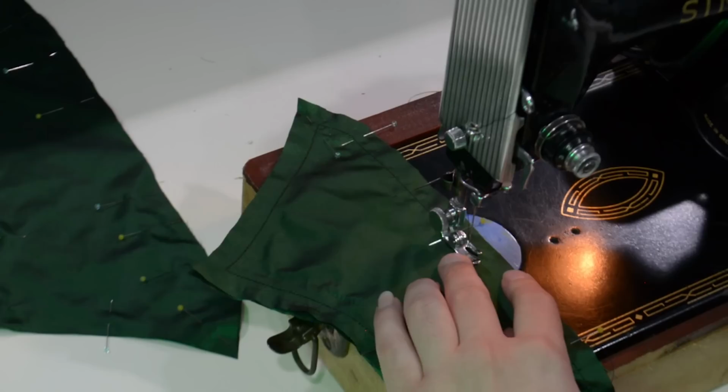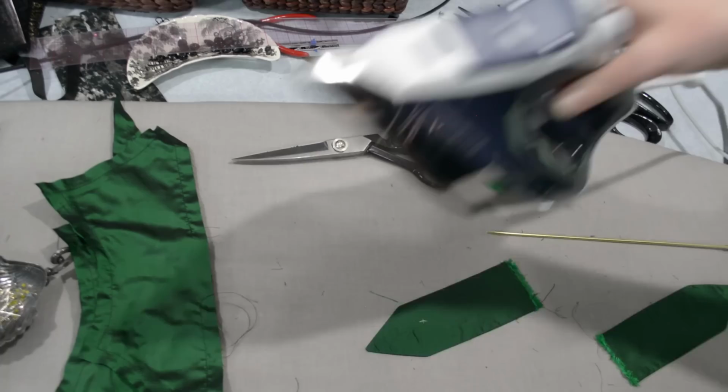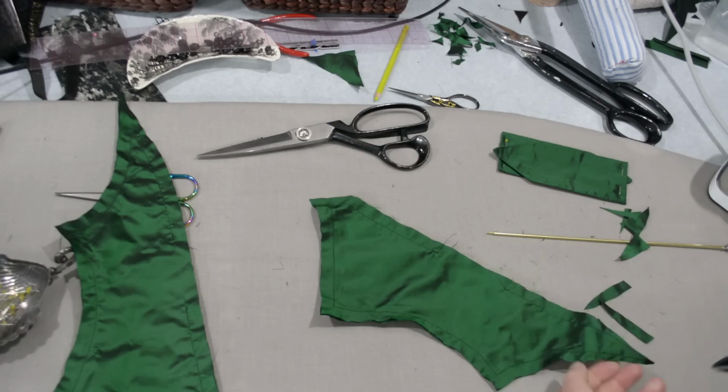Alright, so here I am. My corners are clipped. My curves are clipped. It's time to turn everything right side out again with the aid of that little knitting needle there. You can see all the little tiny scraps of silk in the top of the frame here from where I've cut off all my corners and stuff. Technically, you could use those for stuffing a pincushion or something in the future. Very luxurious pincushion stuffing.